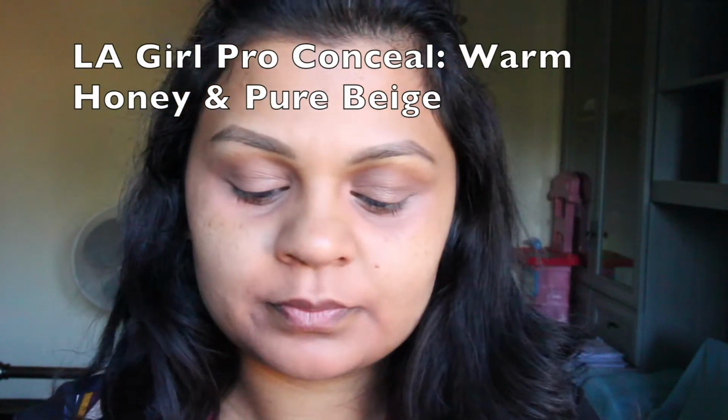For concealer, I'm using 2 shades of the LA Girl Pro Conceal in Pure Beige and Warm Honey. And this now is the closest match to my MAC Pro Longwear Concealer, which is my holy grail product. The MAC Pro Longwear Concealer I use in the shade NW35 or NW30, just depending on how I feel on the day, but usually NW35.